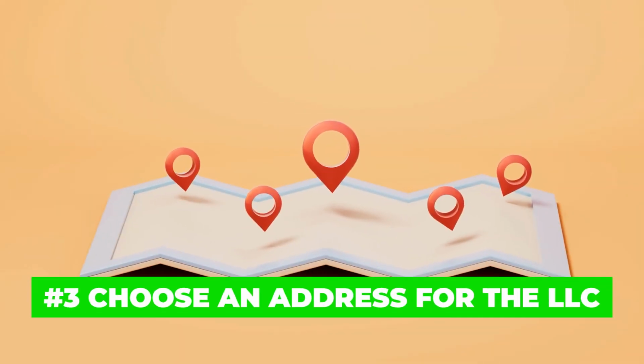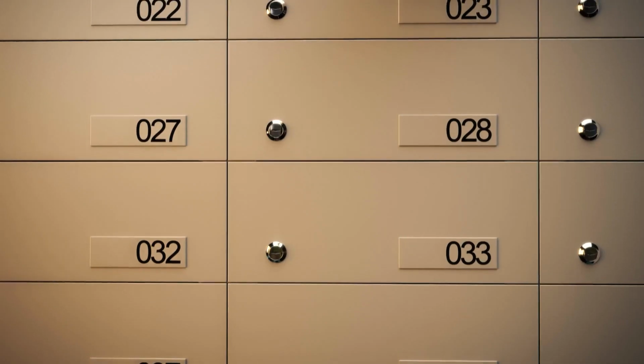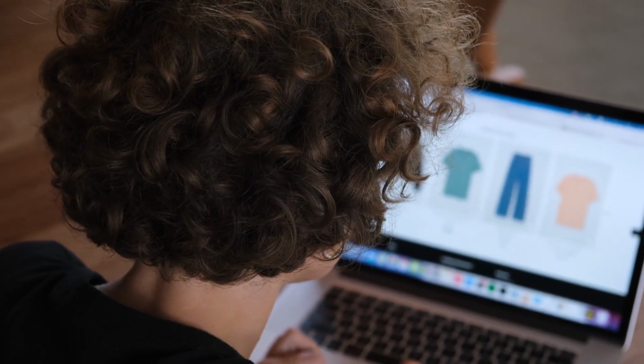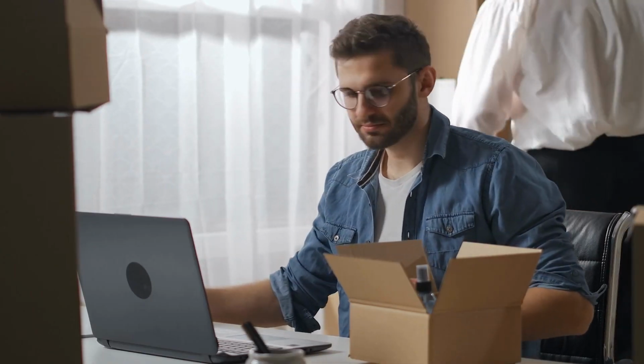Third, choose an address for the LLC. Factors to consider in what address to use are privacy and what type of business you're running. If you're operating out of your home and you want your address to be private, I'd recommend getting a box at your local UPS store, similar to a P.O. box. You could also get an online virtual address as well. If your type of business requires an actual physical address, you may not be able to use a box or a virtual address. If you're running an e-commerce business, for example, and have a ton of inventory, returns, etc., a UPS box may not be feasible. You may need to use a physical address even if it is your home. If you have a designated physical office address for your business, this is the address you should use.